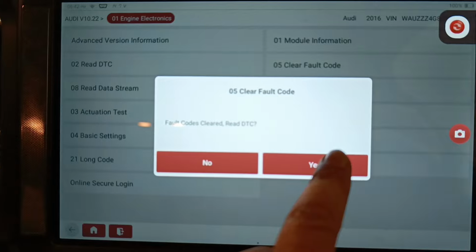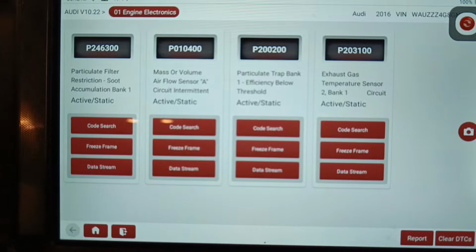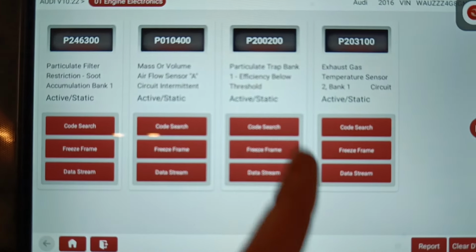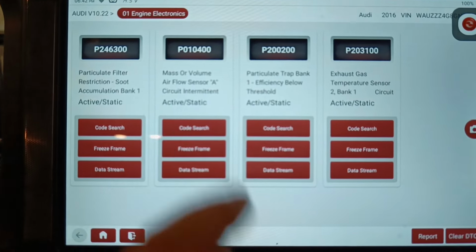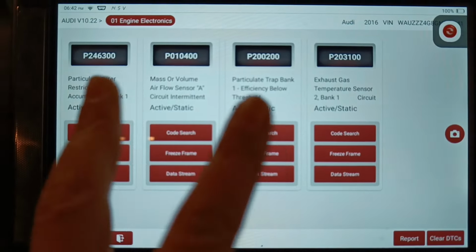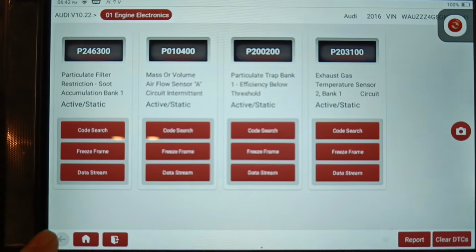So clear fault codes. Yes, I'm going to clear the faults. So we've cleared all them faults down, and it's just left us with these faults here. So what we're going to do is have a look at. We've still got the exhaust gas temperature, and these are just basically 2 DPF faults and the mass airflow sensor fault. The car is in limp mode, so it could be in limp mode because the DPF's full, could be in limp mode because of this. So we'll try and see what we can get sorted.